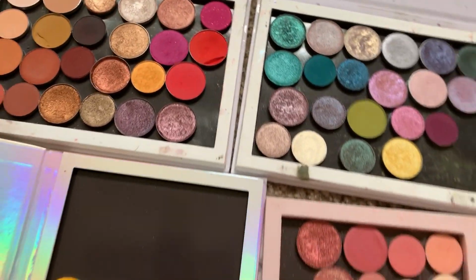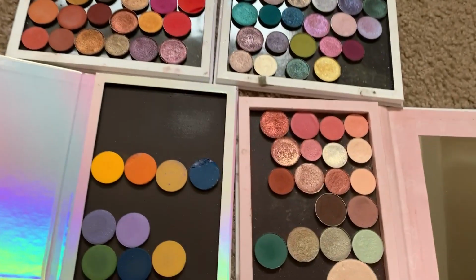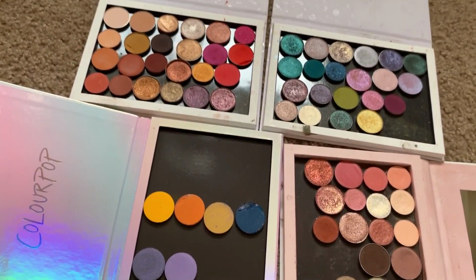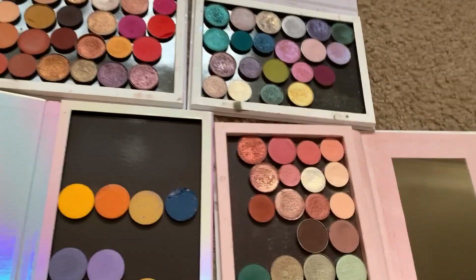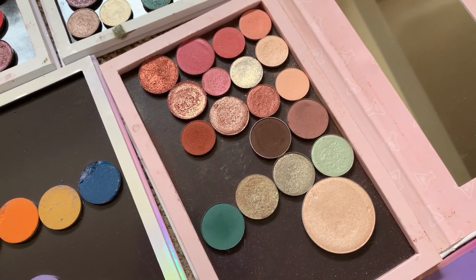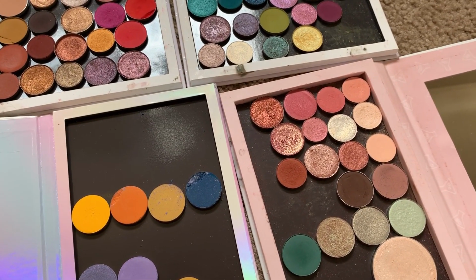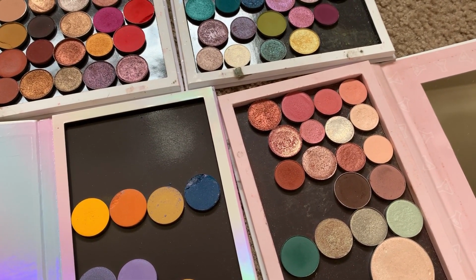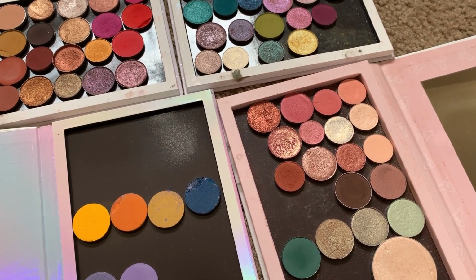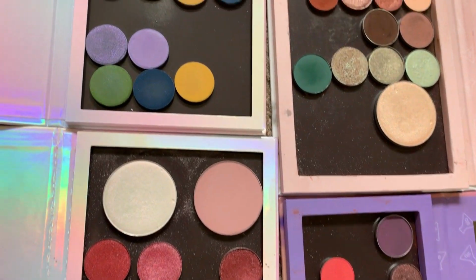So yeah, I hope you guys have found this video a little bit interesting. I wasn't gonna swatch every single shadow because I would be here for literally like 100 years, and I do showcase a lot of my single shadows in my single shakeup stash. So if you guys are ever looking to learn more about a shade, or how I put shadows together, definitely check out that series. So here's the final overview of all my singles.